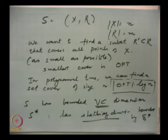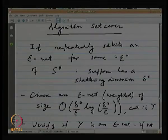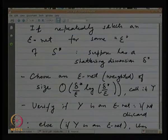So, let me just again quickly step through this so that we can do the analysis. It repeatedly selects an epsilon net for some epsilon of S star. We are working in the dual range space which has shattering dimension delta star.